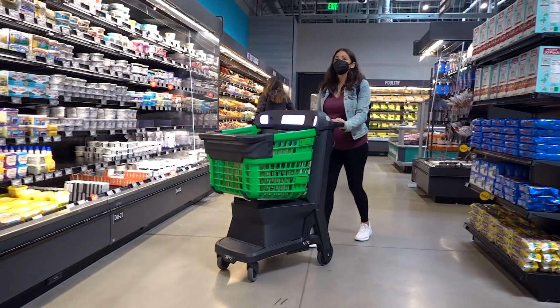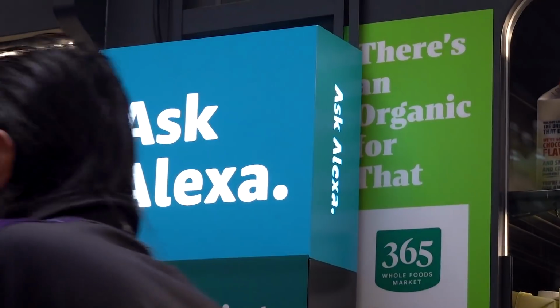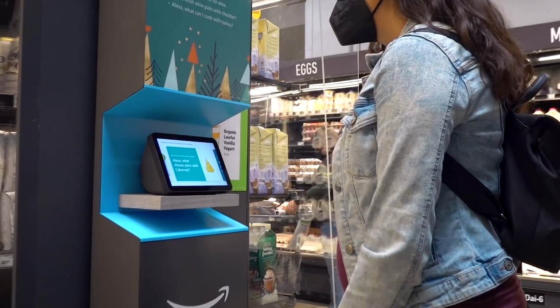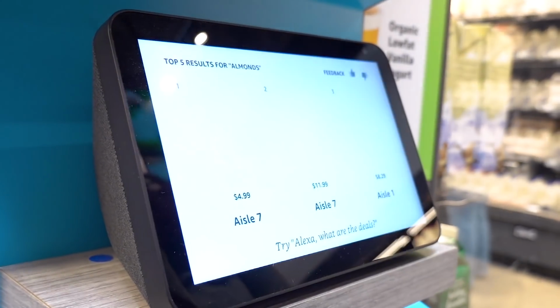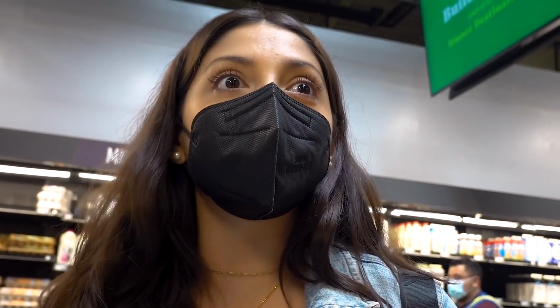At one point, we were actually looking for some almonds, and it's so cool because throughout the store, they have Alexa there for you to help you find what you're looking for. So I asked Alexa where I could find some almonds. Alexa, where are the almonds? You can find almonds at aisle 7 and aisle 1. That is so freaking cool. I can just ask Alexa, like, where is something? I love that, because in grocery stores I'm always so lost. And it directed me exactly where I can go.